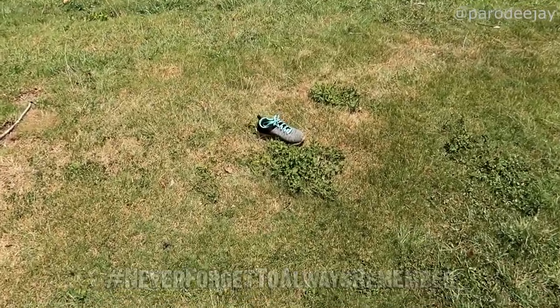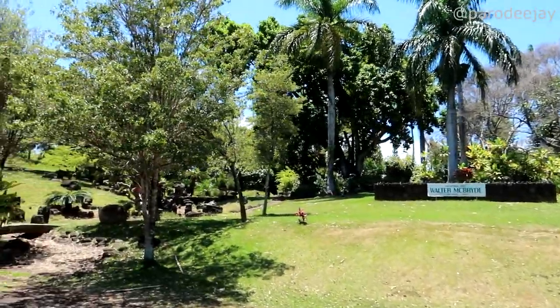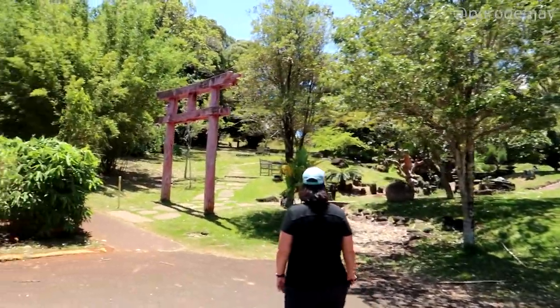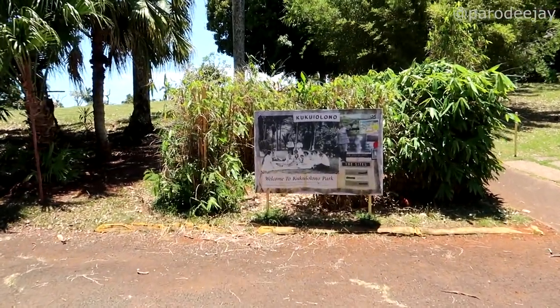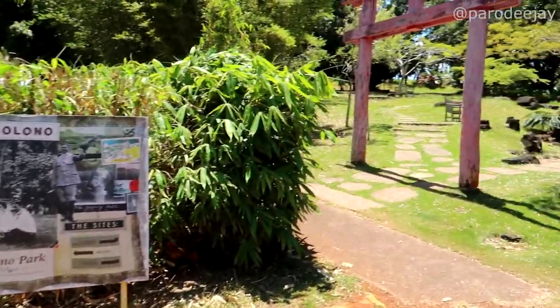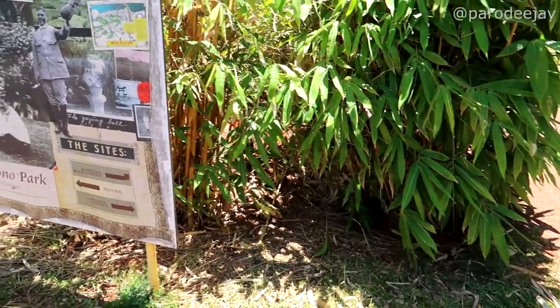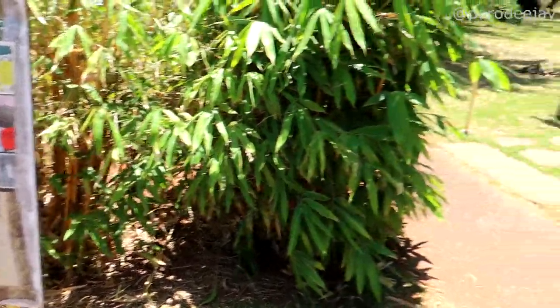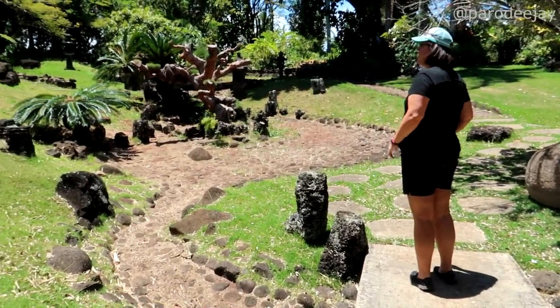Oh. There's a memorial site for Walter McBride. Don't recall hearing him in my history lessons. So this is Kukuiolono. Don't know where the accent is in that word. Kukuiolono Park. That might be close. Oh, chicken. Pavilion, Japanese gardens, and Hawaiian rock gardens. I'm just looking at the type. That works. Cool, so I would assume this is a rock garden.